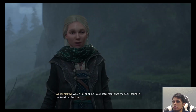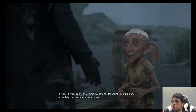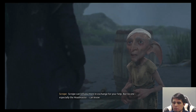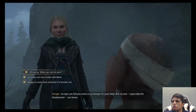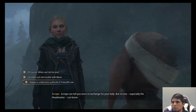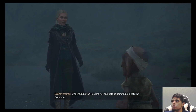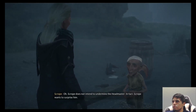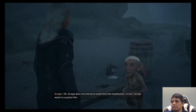What's this all about? Couldn't they just follow the notes? The book I found in the restricted section. Scrope can tell you more in exchange for your help, but no one, especially the headmaster, can know. Undermining the headmaster and getting something in return. Continue. Scrope does not intend to undermine the headmaster. In fact, Scrope wants to surprise him.